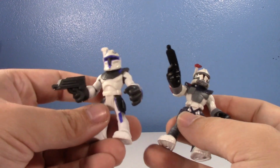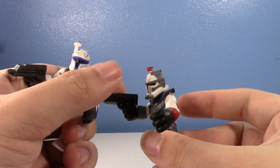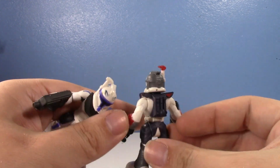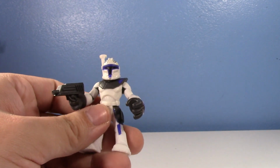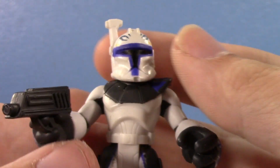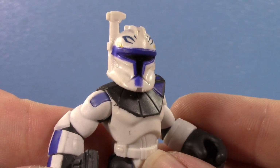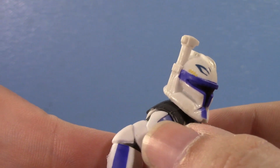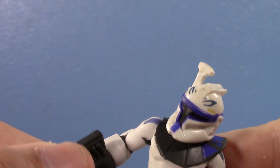Okay, it's done. Alright, so here we have Captain Rex and Commander Colt. And looking at them at first, they seem pretty cool. I mean, what would you expect, really? It's little tiny Galactic Heroes style guys. Captain Rex's deco's not bad. Oh, actually, he doesn't have the full striping on the arm. That's interesting. It's interesting he doesn't have that.